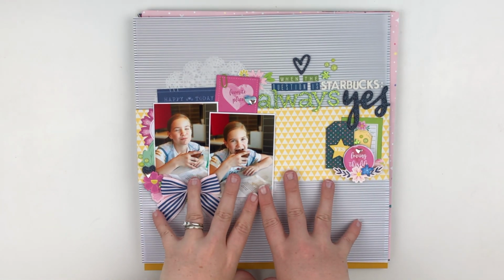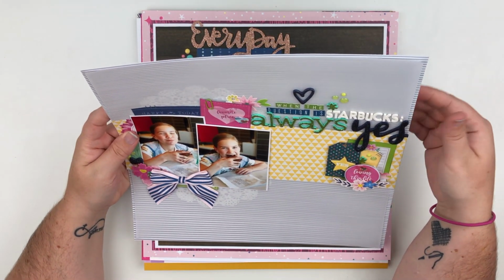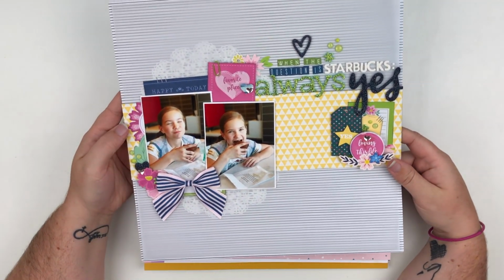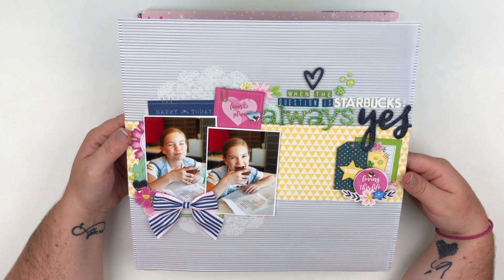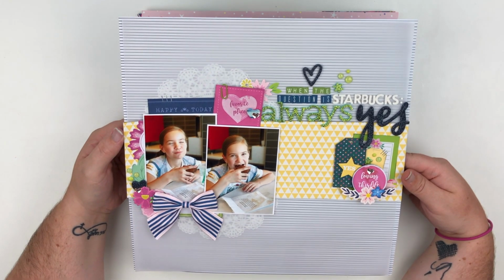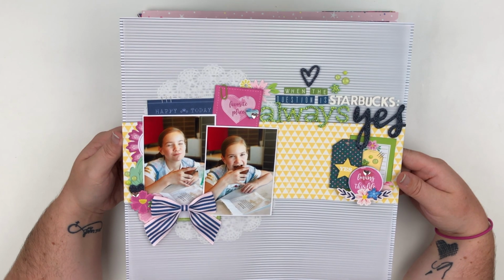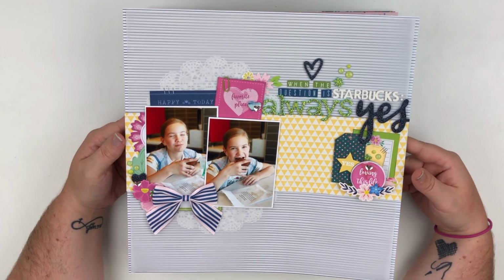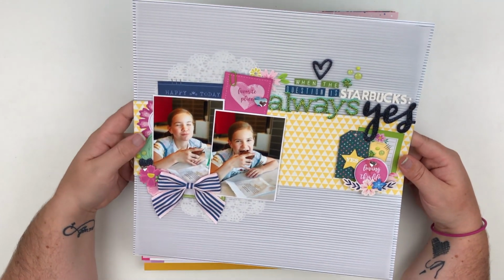So I did not create this layout, but look how gorgeous it is. It is going to go in a frame. That's what my friend Amanda said I had to do. This was created by my friend Amanda Kirby. She used to do YouTube videos, but she is no longer doing YouTube videos, which I wish she would. So Amanda, if you're watching this, I want you to do YouTube videos again. No, she's very busy though, so I'm just messing.